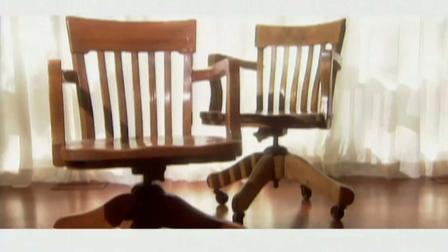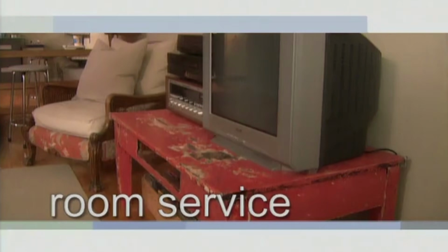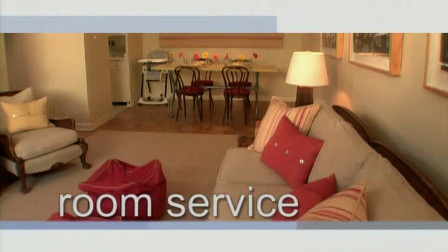The banker's chair is testimony to good, timeless design. It's a modest investment with great returns. When room service returns, our high-rise apartment reaches new heights.